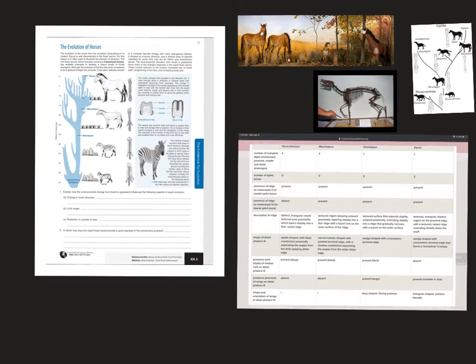Some of them became zebras. Some of them became what we know of today as horses. But they spread out all over the world. And then the Spanish conquistadors, when they brought the horses back over with them, they reintroduced the horse to an area where they had become extinct.